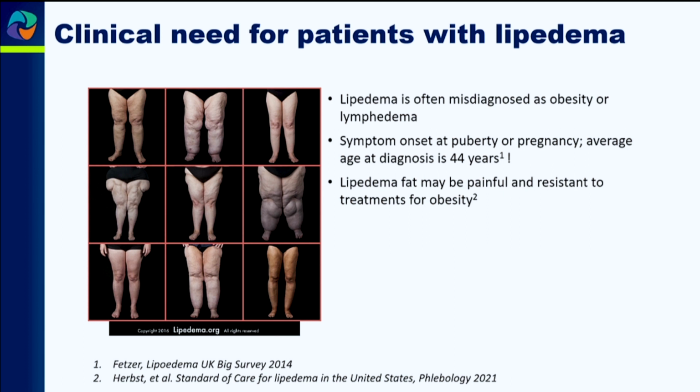And one of the primary needs is for improved diagnostics because lipedema is often misdiagnosed as obesity or lymphedema. And the problem is that symptoms onset at puberty or pregnancy. However, the average age of differential diagnosis isn't until 44 years of age. That's a 20-year gap that we need to overcome. And it leads to the problem that these patients can be mismanaged after they're misdiagnosed. So lipedema-associated fat is often painful and resistant to treatments for obesity.